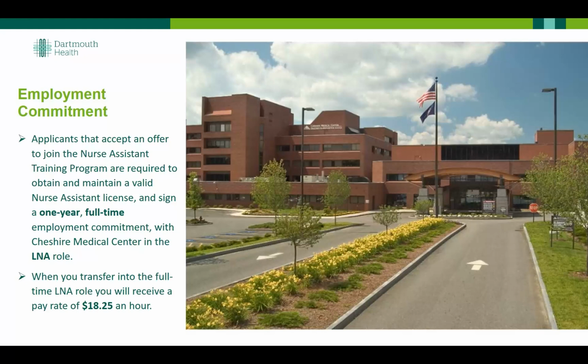This 1-year commitment is an excellent time for you to build your foundational knowledge, network, build an understanding around the role, the skills you hold, and come to understand what setting might work best for you. Following the 1-year commitment, you would be eligible to apply for a transfer from one unit to another. The set wage rate for new LNAs transferring out of the program is $18.25.